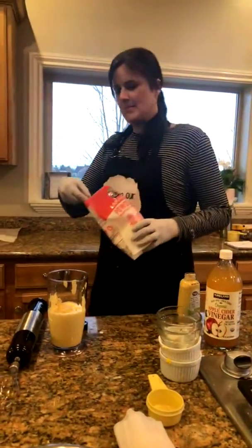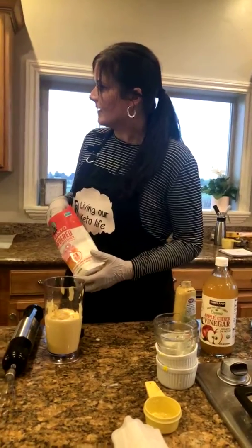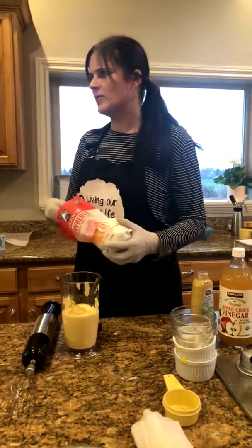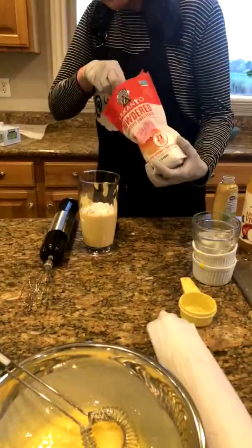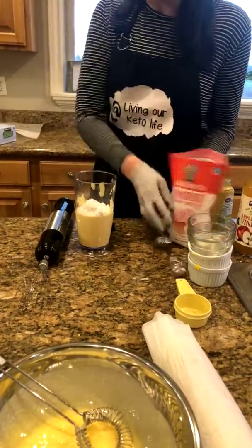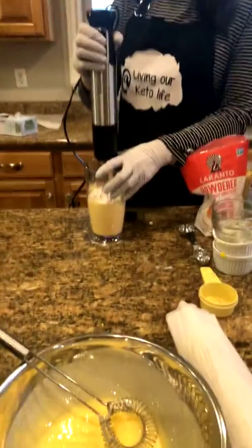Where did you find the powder? I order it online when they have their sales. Has anybody been to Costco? Did they get the monk fruit in like they said they were going to? No, I haven't. I've had it before. They had it at the road show there, but now it's permanently. Oh, really? Mm-hmm. Oh.